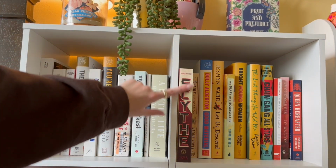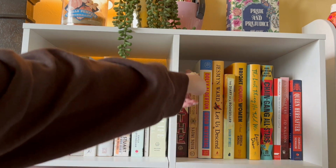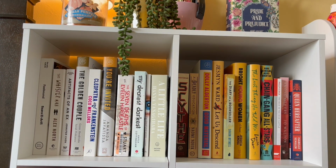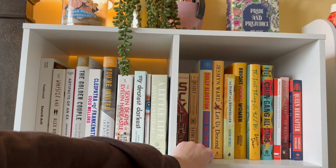This is a YA dystopian book. It's very popular. I have not gotten around to it yet. We have A Deadly Education, which I did DNF. I just don't think I was ready for it. It just wasn't the mood. I don't know. I will go back to it one day. I really didn't like it the first time around, but maybe next time.